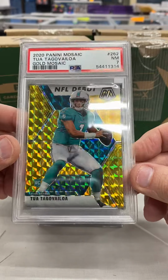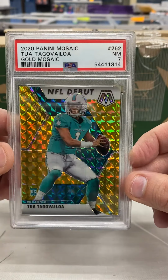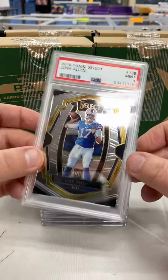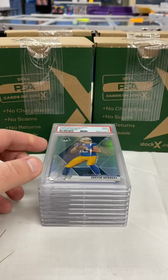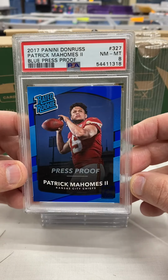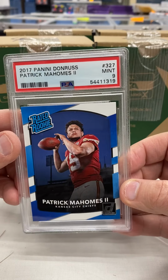This one I'm a little bummed about. I knew it wouldn't grade that great because it had some centering issues. To a gold to 10. Got a 7. Allen Select 9. Allen Red, White, and Blue 8. Herbert Mosaic Silver 9. Mahomes Press Proof Blue 8. Mahomes Donruss 9.